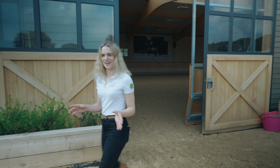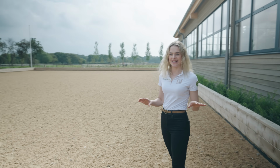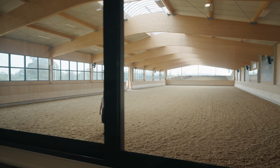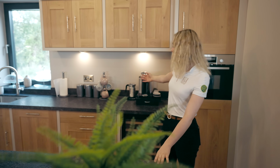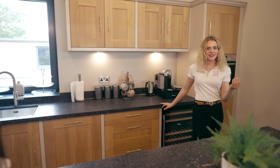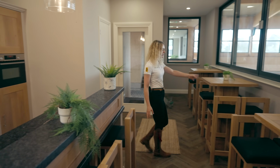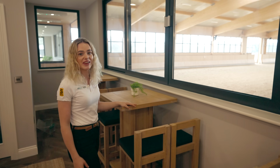Even the outdoor arena is gorgeous. It's just barn goals here, guys. Everywhere you look, it's absolutely stunning. After a long day at the barn, you can come on in here. I don't know what to call it. It's sort of like a clubhouse area. So you have a kitchen, you have a coffee machine, a wine cooler, it's pretty much a really nice kitchen in here. But also, after you've ridden, you can come up to these bar stools, have a sit down, maybe have a snack, and watch what's going on in the indoor arena.